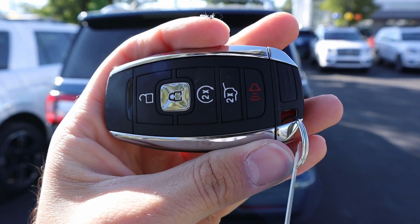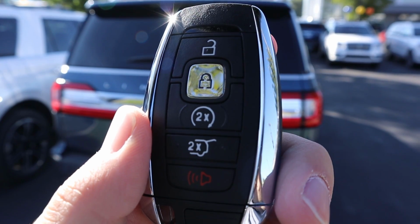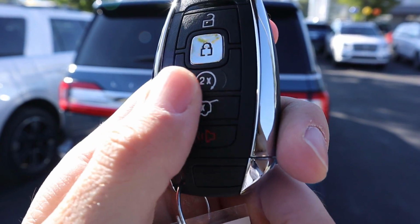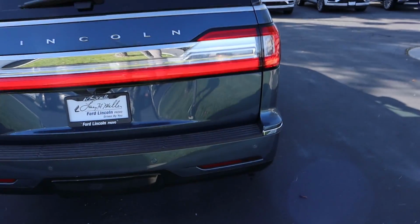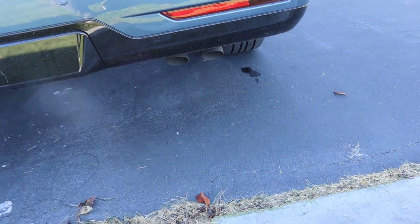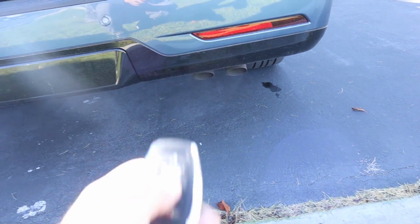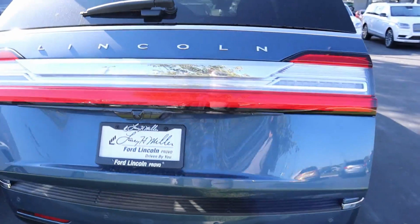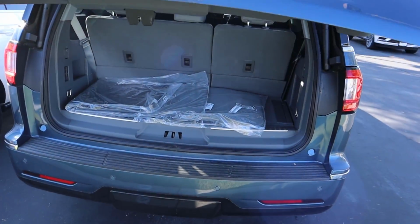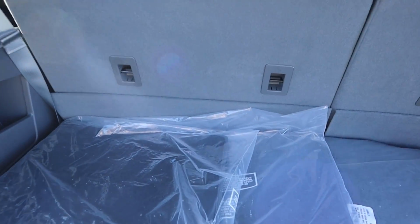Here's the key fob for the Navigator. So you can see that you've got the same functions: lock and unlock, remote start, and the tailgate release. So if we lock it and then press this twice, it'll start right up. Sounds identical. Press it again and it'll shut it off, and then we can raise the tailgate on the Navigator. And you can see everything.